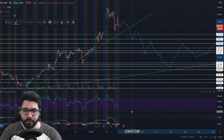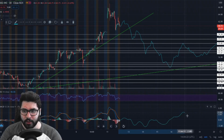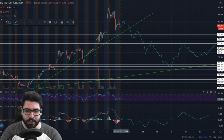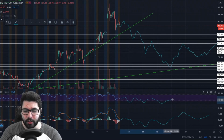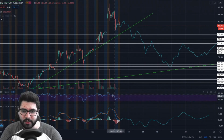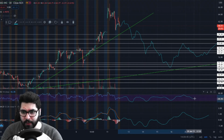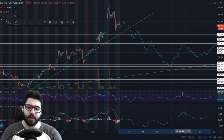The MACD is going to look a little bit like this. Something like this, and I would say the RSI is going to look something like this. We're going to just remain very oversold, and gradually we go out of it. So maybe that's a little bit unrealistic. So hold on, we touch the oversold and touch the oversold and come down again. Just like that. So that would be the RSI and MACD.